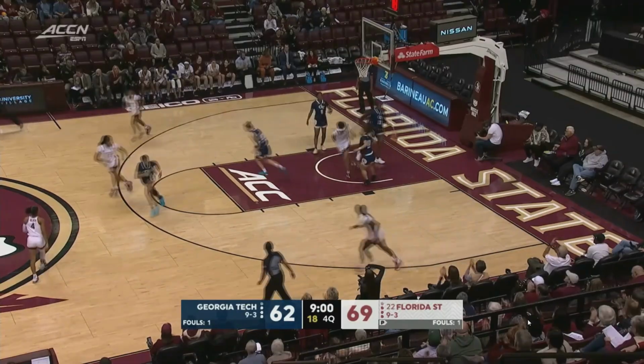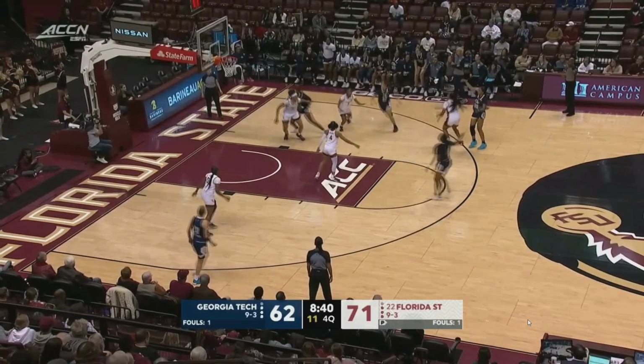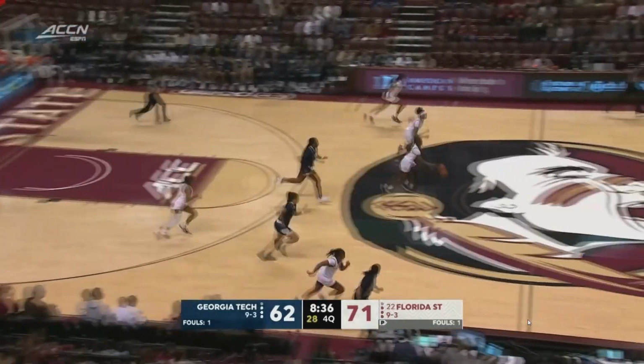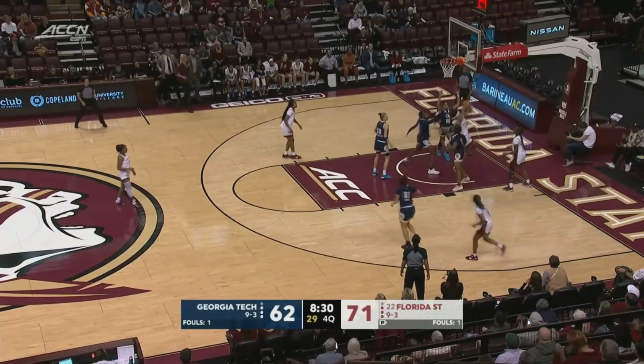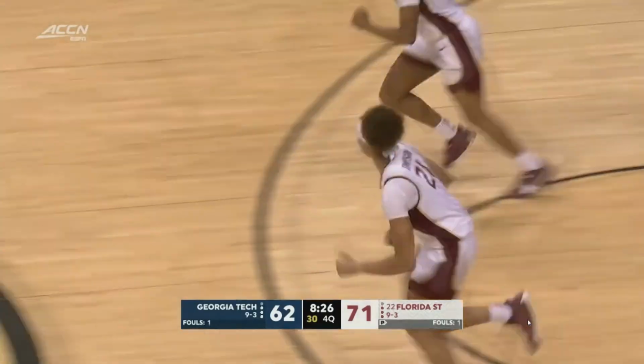Amari Gordon off the inbounds play. Mid-range baseline jumper is good. Nice kick back to Dunn. It was a good look for Georgia Tech, but it didn't drop. And here comes Florida State looking to run. Latson keeps it herself. They're on the weak side. Timpson puts it back up. Third effort by Timpson is good.